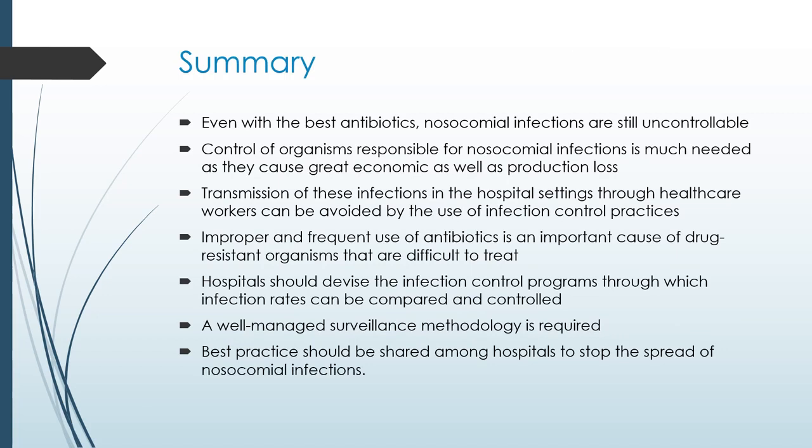In summary, there are many different things we can do to prevent the spread of infections in the hospital so that patients don't get these nosocomial infections. No matter what we do, people are still going to get hospital-acquired infections. Even with the best antibiotics that we have out there, they're still going to get them. Basically, the best thing we could do is control the outbreak of infections, because in today's environment, the cost of healthcare has really skyrocketed. And to control costs, we really need to be efficient in the care we give to the patient, and we need to make sure that we don't introduce any kind of pathogens into their life.